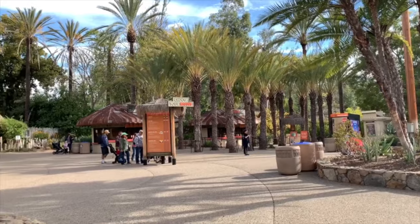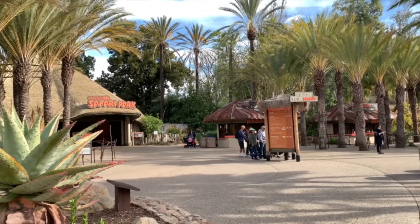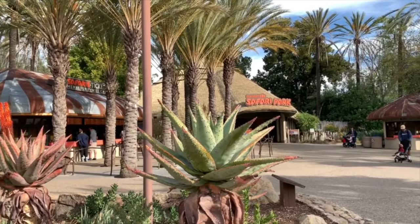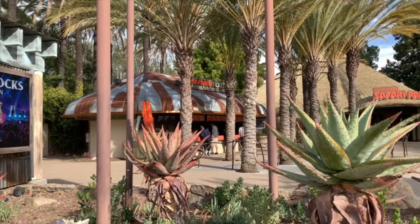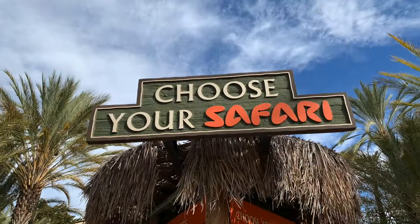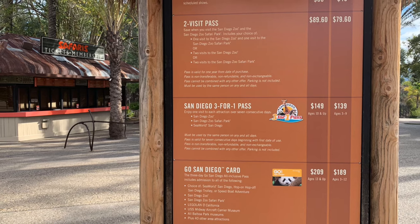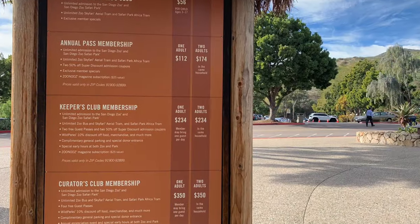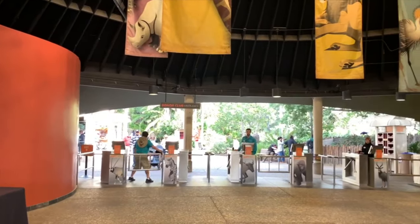I'm not sure if this area has a name, but I would call it the Main Entrance Pavilion area if I could. It's where you can purchase your tickets and find the main entrance gates. Now it's time to choose your safari. A single day ticket runs about $56, and you could save a lot more long term if you plan to visit frequently with annual passes. And those tickets are also good for the San Diego Zoo down south.